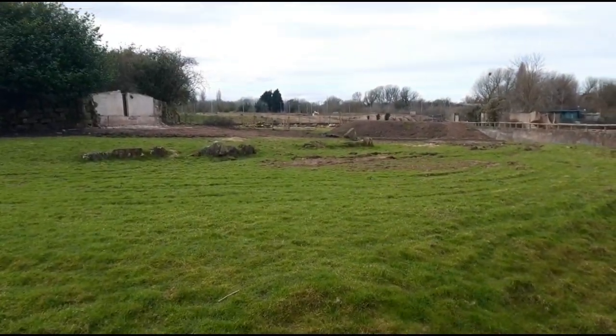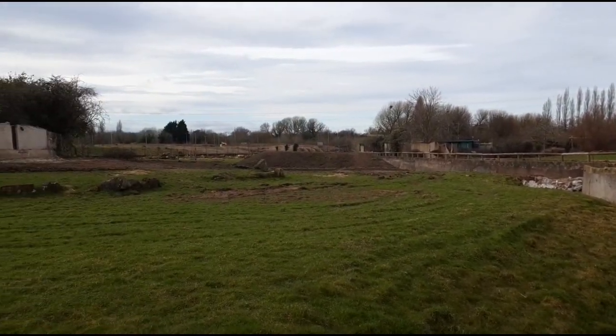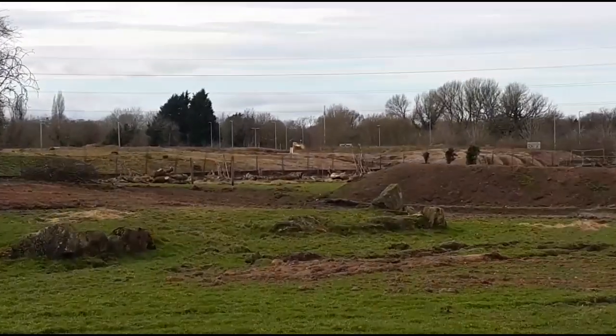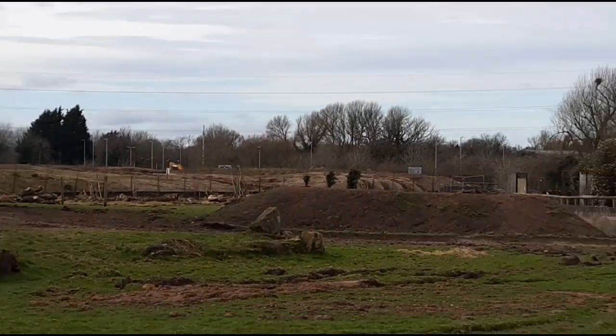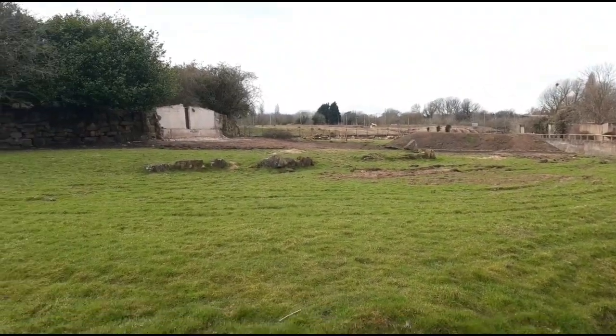Here's some of the construction that's actually happening. It's quite a lot being done actually. You can see one of the main roads over there somewhere. Yeah, the roundabout. Yeah, there's quite a lot going on here. Exciting!